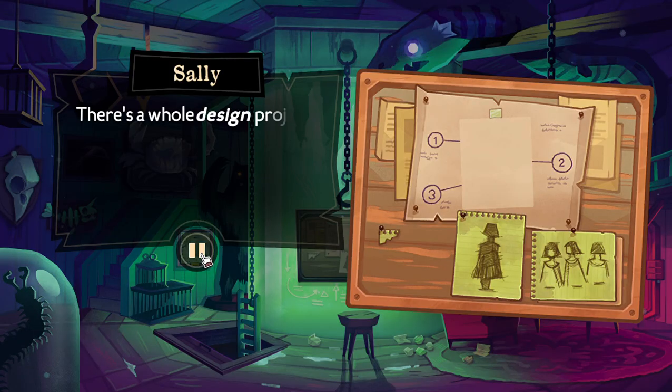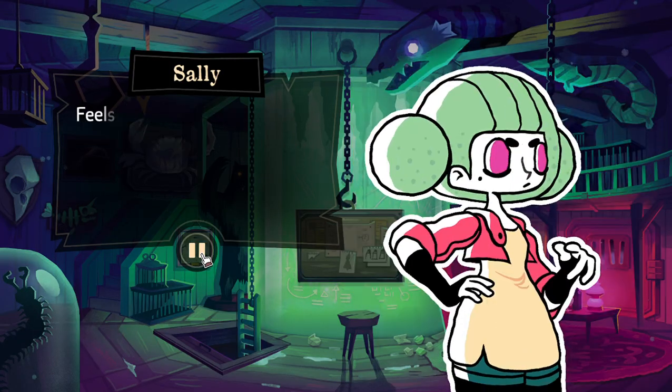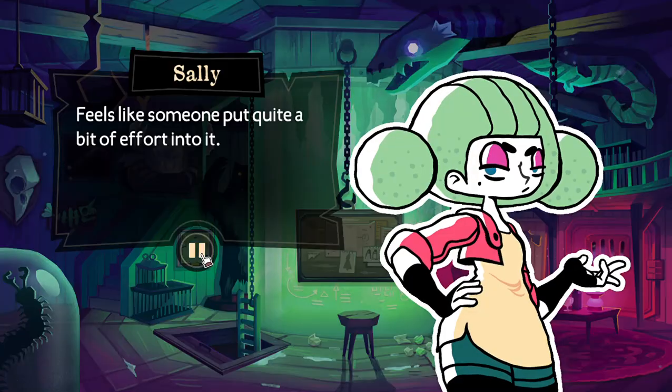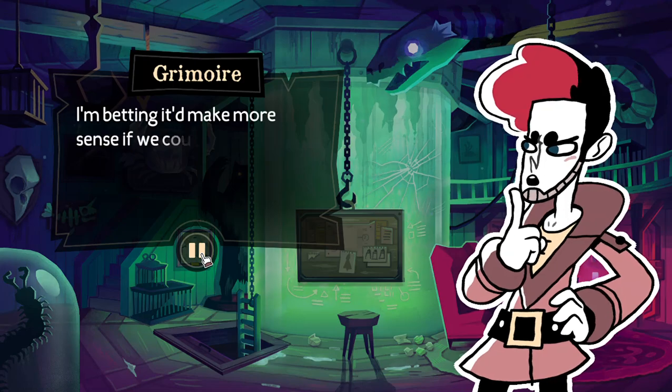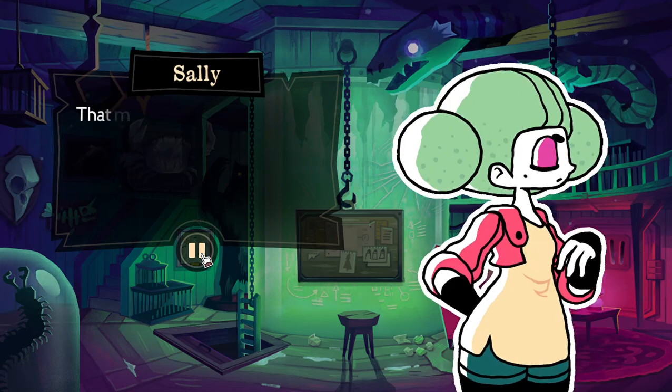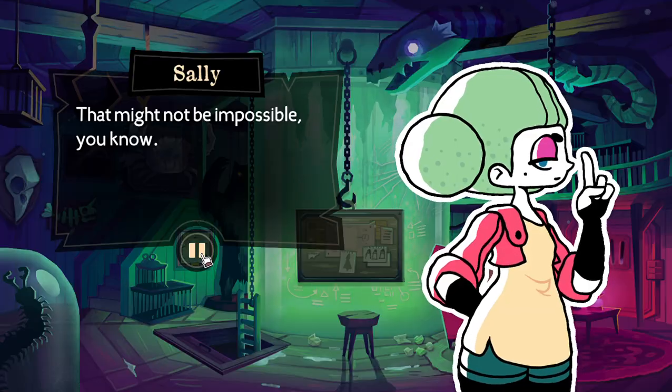There's a whole design project on this pinboard. Feels like someone put quite a bit of effort into it. It's a shame there are things missing from it. I'm betting it'd make more sense if we could see it all together. That might not be impossible, you know.